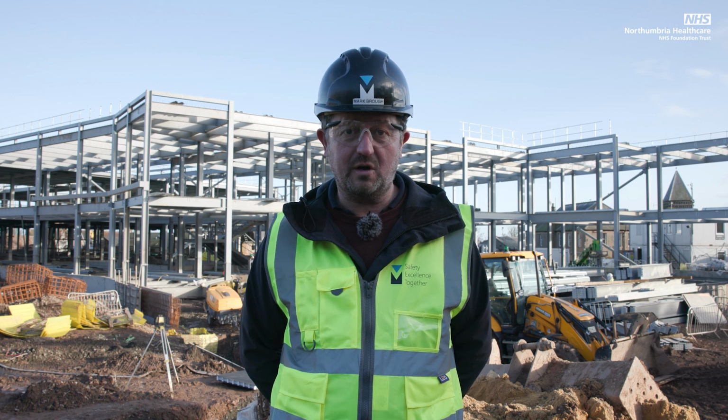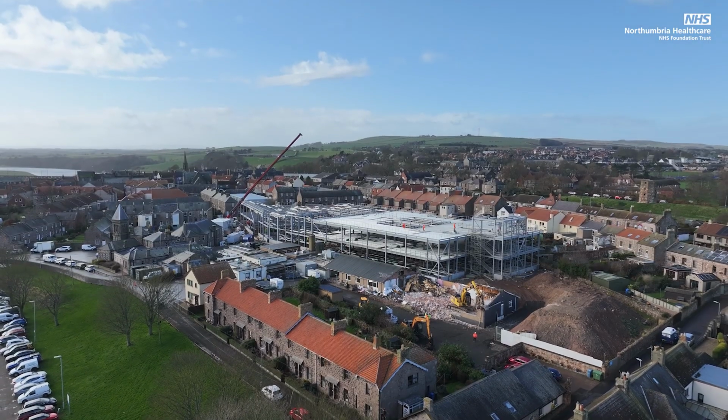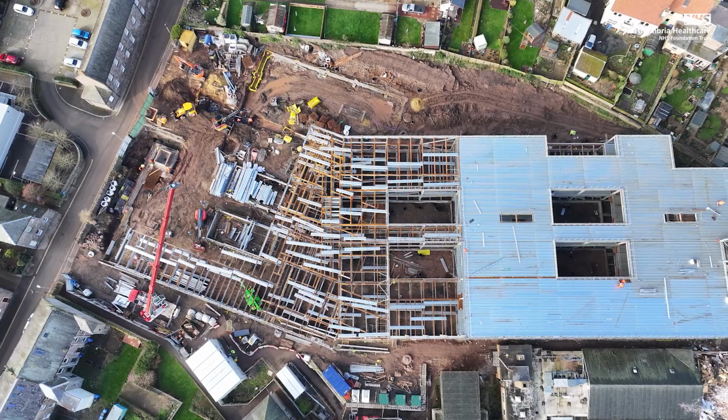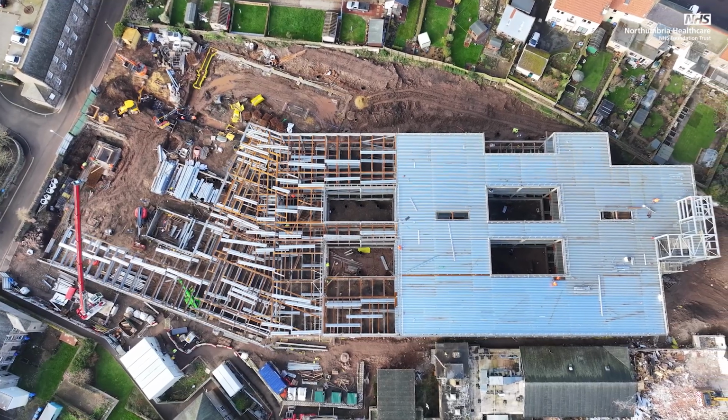Since the last update, works have progressed well, and we expect to complete both the foundations and the steel frame of the building in the early spring. The people of Berwick will now have a really good understanding of how the new hospital will eventually look, and this will only get more exciting as the building progresses.